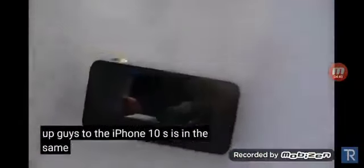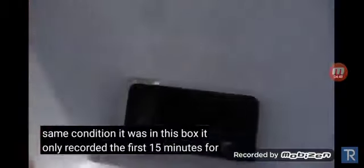That wraps it up, guys. The iPhone XS is in the same condition. It was in this box. It only recorded the first 15 minutes for some reason. Last time we got the first hour, but I think the phone was very, very warm. So it could have maybe overheated because it felt very, very hot to the touch. Honestly, I have no idea why it shut off, but that wraps it up.